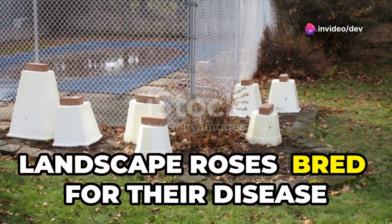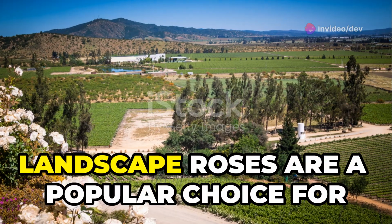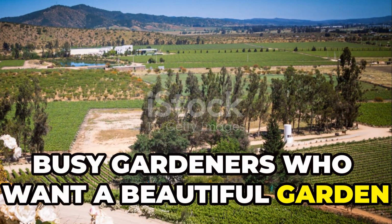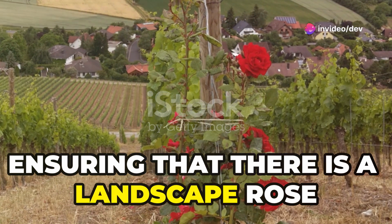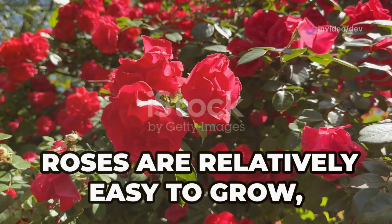Landscape roses. Bred for their disease resistance and low-maintenance nature, landscape roses are a popular choice for busy gardeners who want a beautiful garden with minimal effort. They come in a wide range of colors and bloom types, ensuring that there is a landscape rose to suit every garden style and preference.